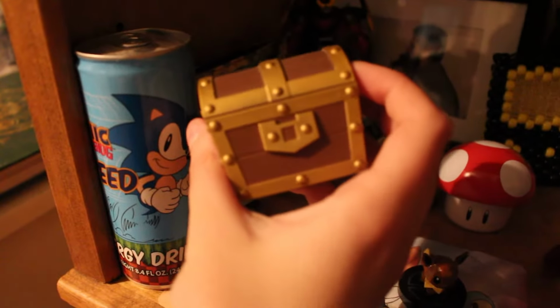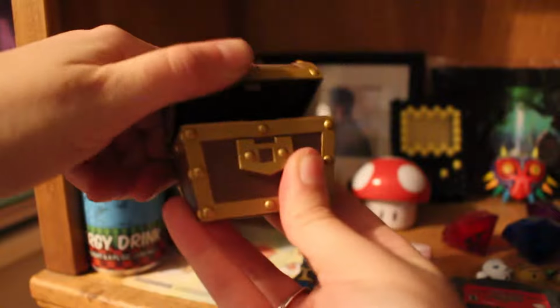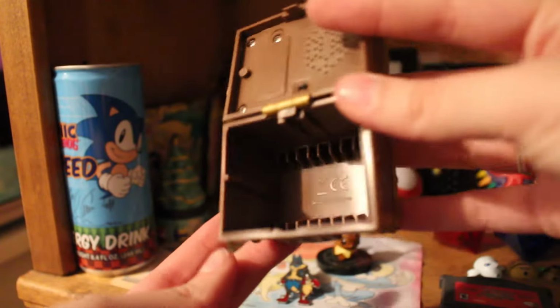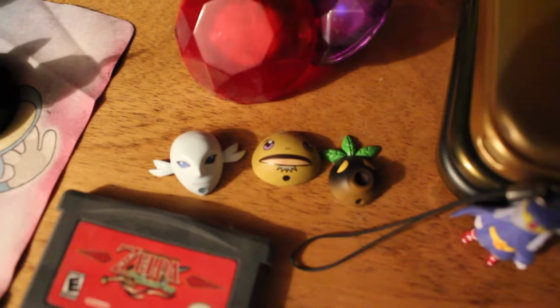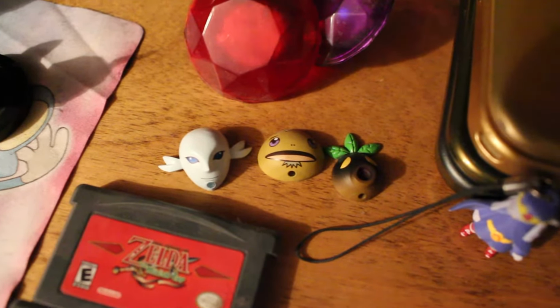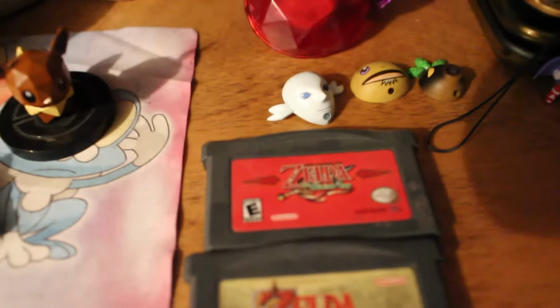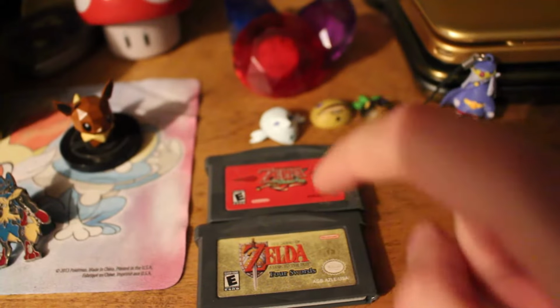And right here I have the little chest that came with A Link Between Worlds, and I believe it still makes the noise. Yep, and I have a weird little rock in there, but you can actually hold your games in there, which I think is really cool. I have the 3 little masks that come with the Good Smile Company Majora's Mask Link figure, and then underneath that I have a little Game Boy cartridge of Minish Cap and 4 swords. That's it for that shelf.